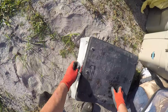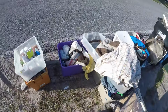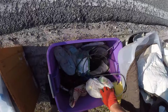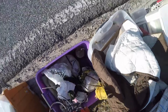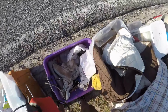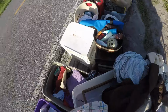What we got in here? There's all kind of underwears. Underwears and stuff's out here. All right. Where's all the metals at, man? I can't believe there's not more metals in here. Take the antenna. You come over here. We might just be a bunch of clothes, actually. Might be mostly clothes.